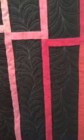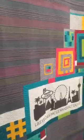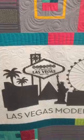Let me show you a little detail of this one. This one is the Las Vegas Modern Quilt Guild, the Modern Strip Quilt. And do you see these color bands? Those are made by the thread on a solid gray fabric. How cool is that? Great quilting on this one. This one's all custom quilted. And I just love that thread color.